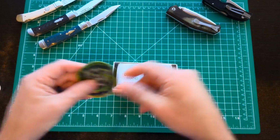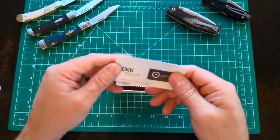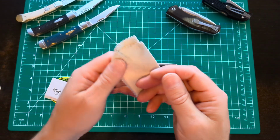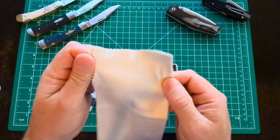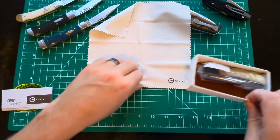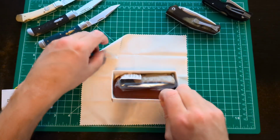You got some little badges and stickers, don't care. We got something about the brand, nice, I guess, don't care. Then we've got a little microfiber. Okay, that's kind of cool. And it's actually a decent size to sit there and clean the knife, polish it. It's always good to have little microfibers around for stuff.